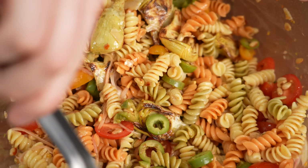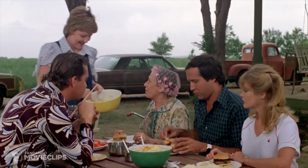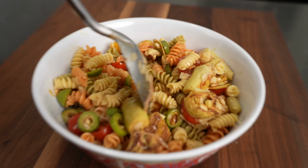Tricolor pasta salad or rainbow pasta salad is another one of those barbecue or picnic staple dishes. Just like our 7-layer dip, right? I think this one caught fire because of how simple it is to make. You throw a couple things in a bowl, you toss it in the fridge, and you take it out when you're ready to eat it. We're not gonna reinvent the wheel here. We're just gonna make a couple changes to make this thing go from really good to special. It's gonna be a nice special pasta dish for us.